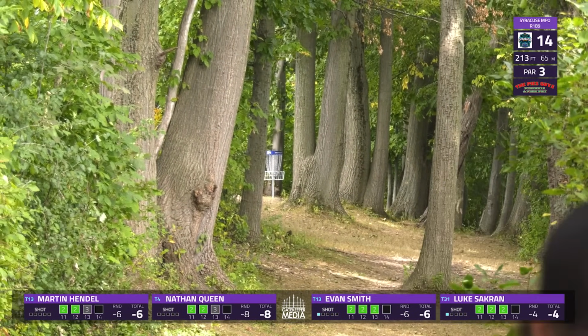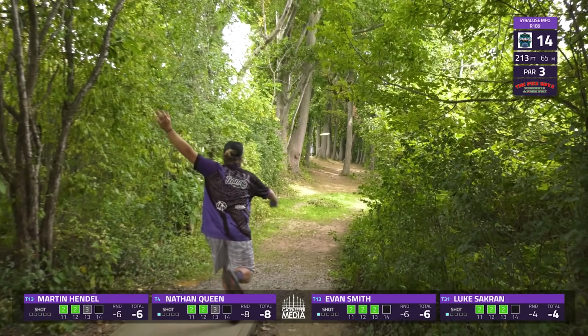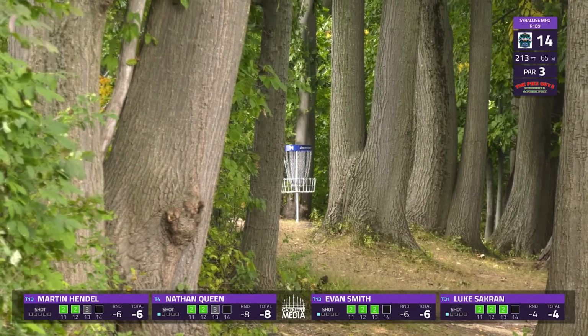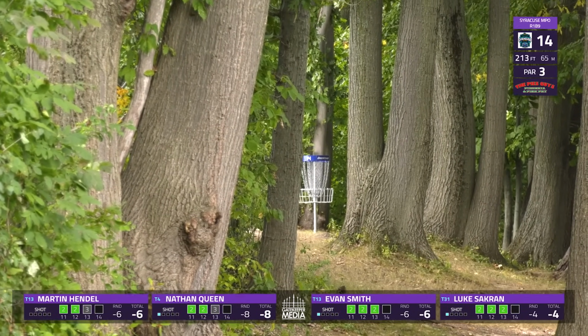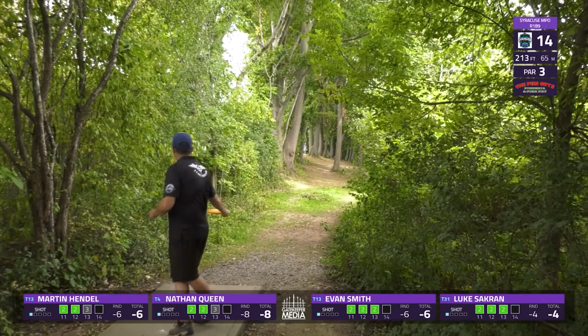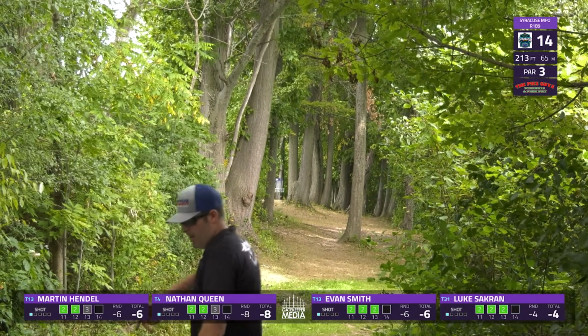A little bit wide for myself. Not committing to the play that I just described, and going to have an easy pitch up from the left. Yeah, it's definitely easy to pull a right hand, backhand right a little bit. When you're on the tee, that big tree on the left does seem a little bit more in the way than it does from this angle, as Martin displays there.